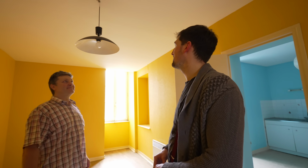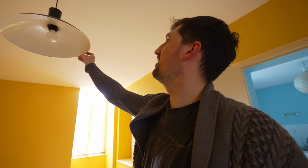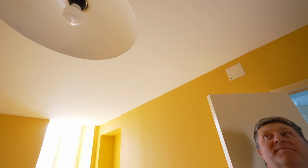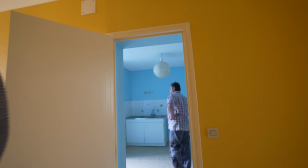Colourblind. Ryan, we found the lamp for your office. I was going to buy one yesterday, but we can just take this one, can't we? It's perfect. Doesn't even need cleaning. See, in France, they call this le fashion. Le fashion. Let's go through here.